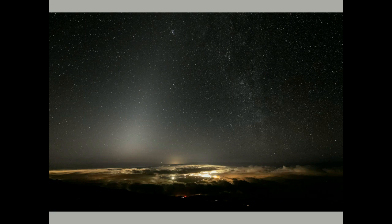How long did I think the zodiacal light lasted? You could see it for at least an hour after it's completely dark, and after about an hour and a half, it sort of starts to fade. You could photograph it, but it gets shorter and shorter because the sun is going further and further below the horizon. But there's a peak where you can get the very dark sky and the zodiacal light at the same time.